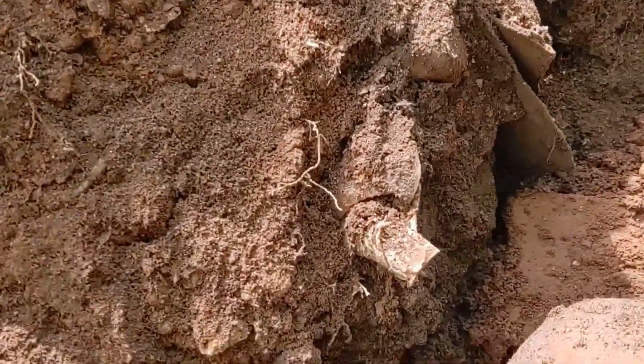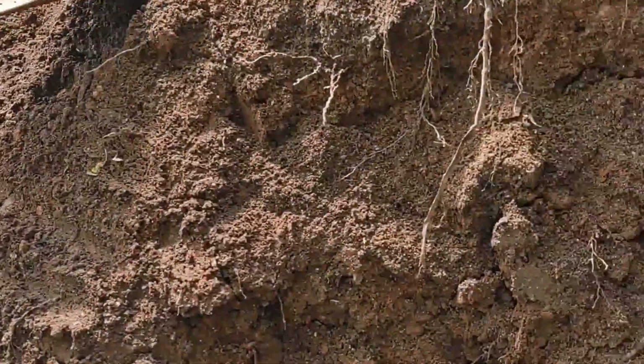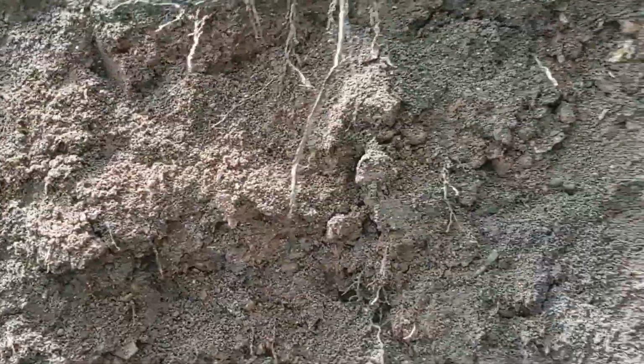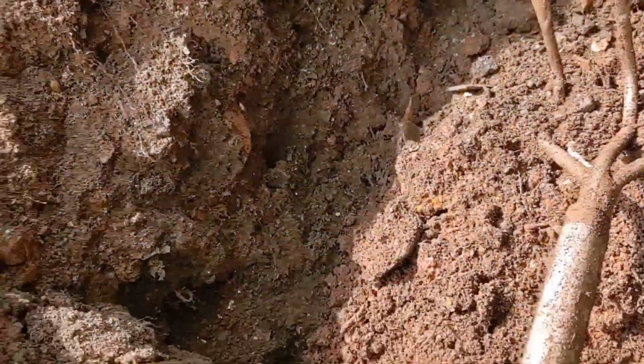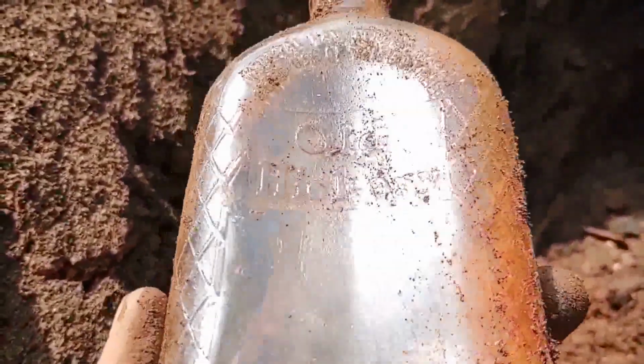Yep, and let me see here. Got that Whistle cola. Since I've been back, an embossed flask whiskey. It says Old Hickory.